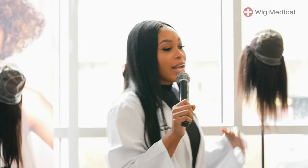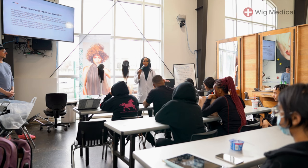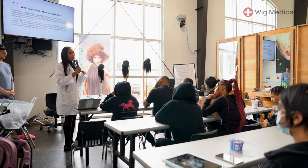Because, for example, if you break your leg, you go to the doctor, your leg is no more functional, you'll get a prosthetic leg, right? In this same sense, these units should be covered by health insurance as well. So as a cranial prosthesis specialist, your job is to provide these units to clients and bill the insurance companies. And we'll talk more about it as we go through the presentation, but by definition, this is what a cranial prosthesis specialist is. So what is medical-related hair loss?